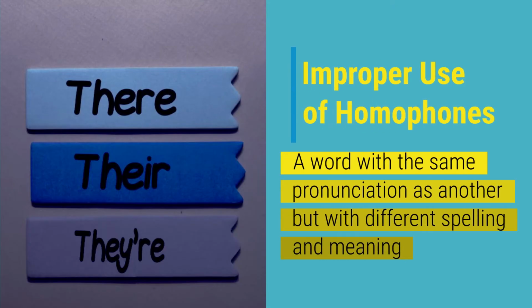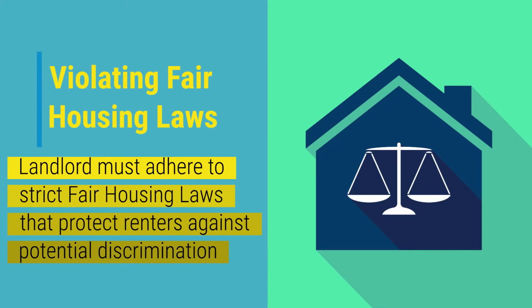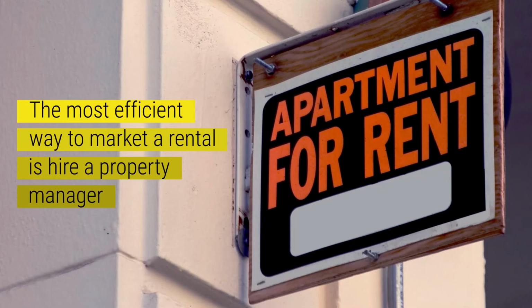Improper use of homophones. By definition, a homophone is a word with the same pronunciation as another, but with a different spelling and meaning. So, misusing these is not only embarrassing in a professional setting, it can also lead to confusion in a rental ad. Violating fair housing laws. Every landlord must adhere to strict fair housing laws aimed to protect renters against potential discrimination. That said, these laws can vary based on location, and certain areas may include additional protected classes above and beyond the federal mandate.